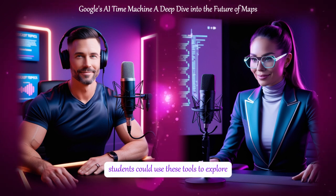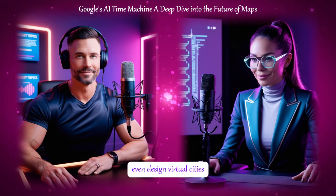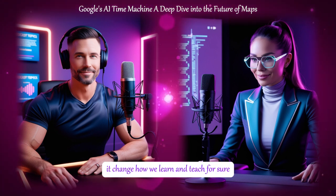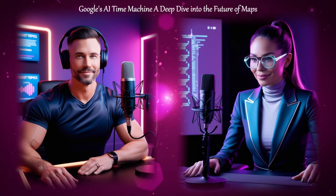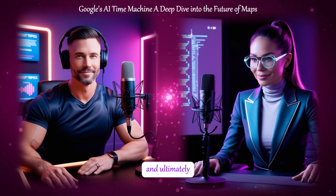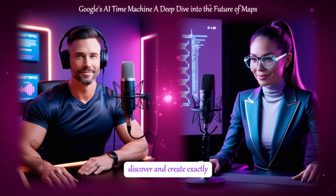Oh, totally. Students could use these tools to explore historical events or see those complicated science concepts, even design virtual cities. It changed how we learn and teach, for sure. Totally. It would make learning more immersive, hands-on, and just better. And ultimately, it's about giving people the tools to explore, discover, and create.